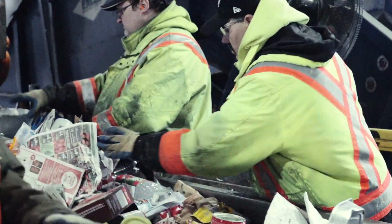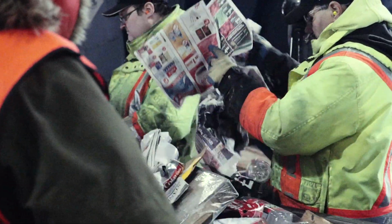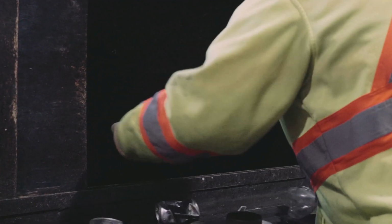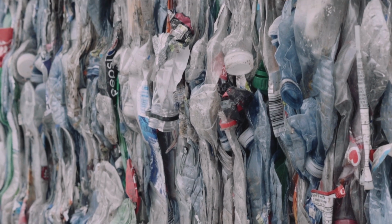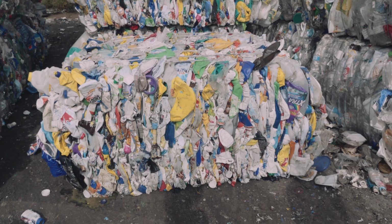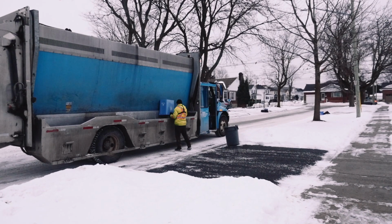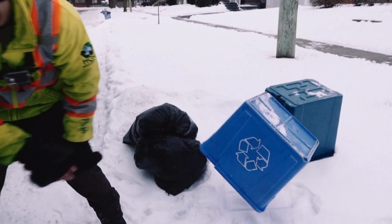A lot of our materials are actually recycled in Ontario, which is great. The newspaper in Cornwall actually gets recycled into insulation. Those harder plastic bottles that are clear, those get recycled again back into plastic bottles. Your thicker plastics, which are called HDPE, those are actually turned into play equipment. So really, the more you can recycle, the better.